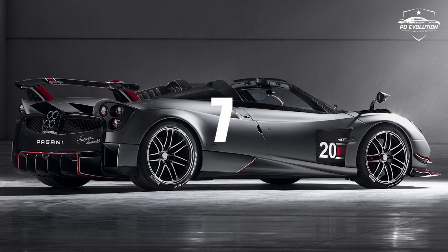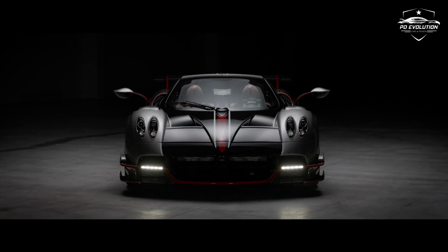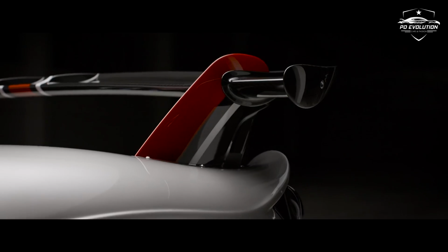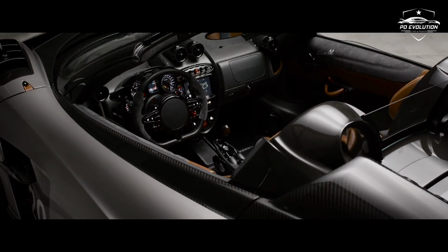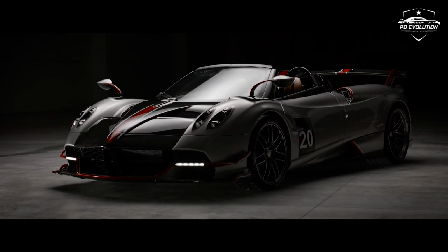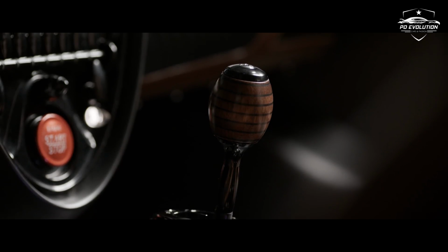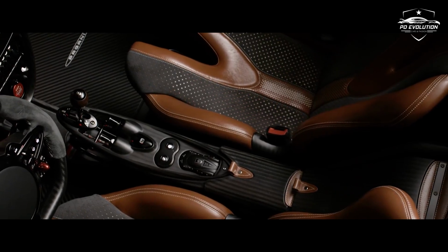Number 7. 2021 Pagani Huayra BC Roadster. Price $3.5 million. Introduced in June 2019 on the CSR Racing 2 app, the Huayra BC Roadster is an open-top variant of the Huayra BC. The Huayra Roadster BC has a special AMG-developed 6-liter twin-turbo V12, making 789 horsepower and 774 pound-feet of torque. Production of the BC Roadster will be limited to 40 units only.